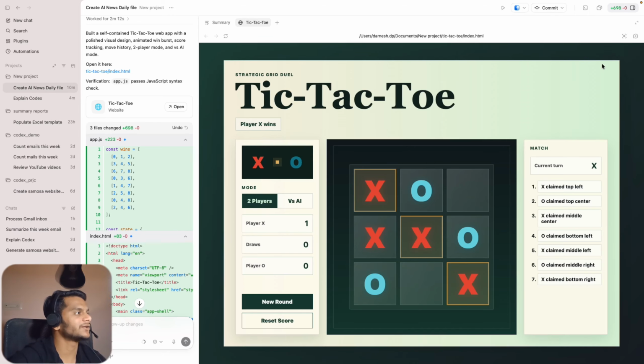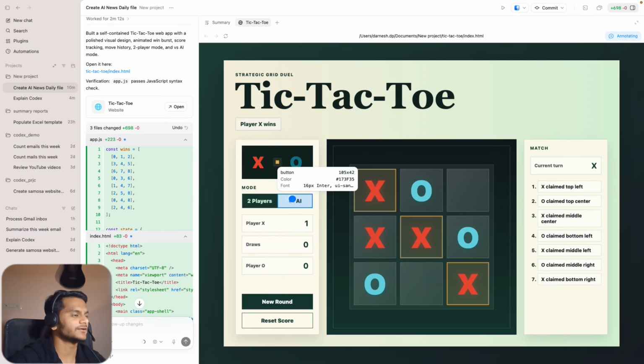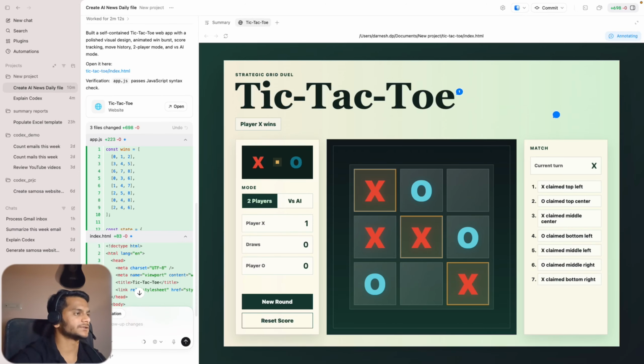One more feature that I liked a lot is this annotate, where you can annotate on any part of the application that it built, click on this and add a comment. Make a logo for the app and place it before tic tac toe, and yes, done.